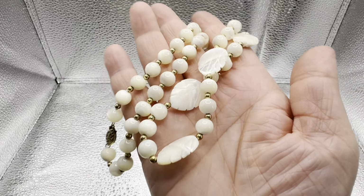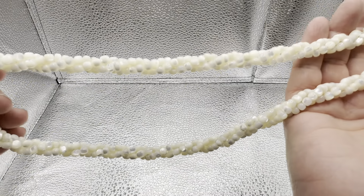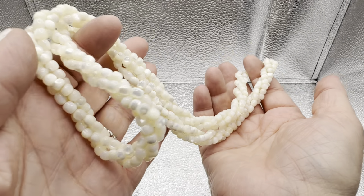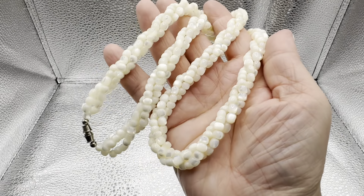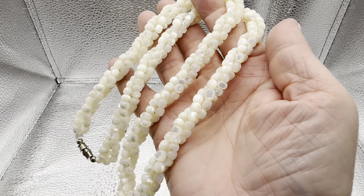That's 20 inches. This is beautiful. The mother of pearl is amazing. I have another mother of pearl. Let me show it to you. It is braided, three strands braided and beautiful with a barrel clasp. And it's lovely as well. And the length on this is 24 inches around the neck. Barrel clasp, mother of pearl, fantabulous, I think.